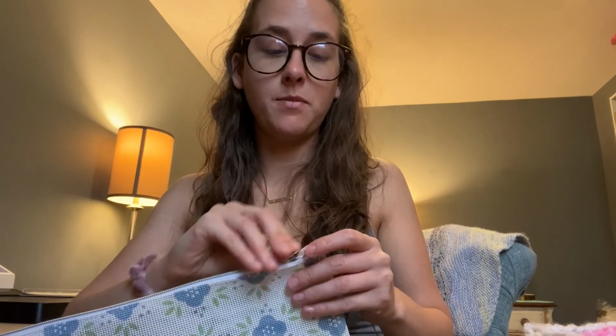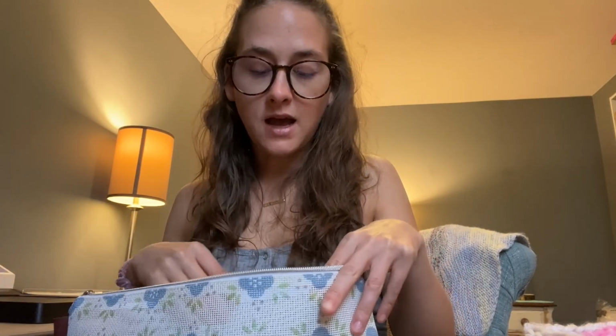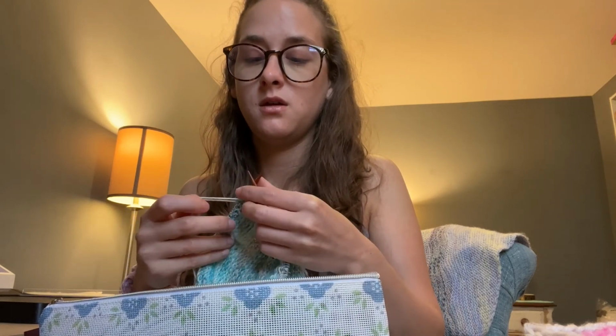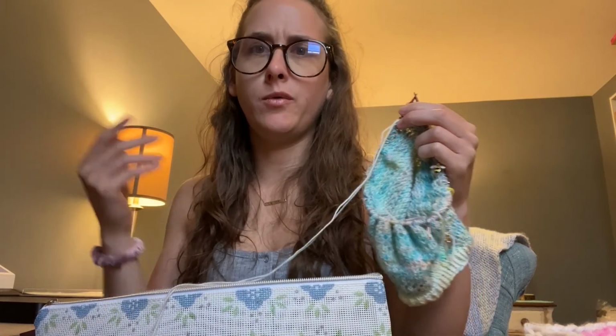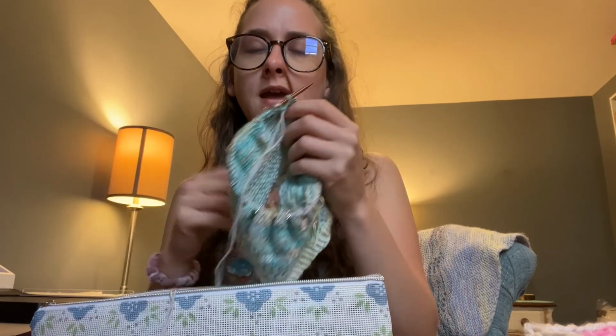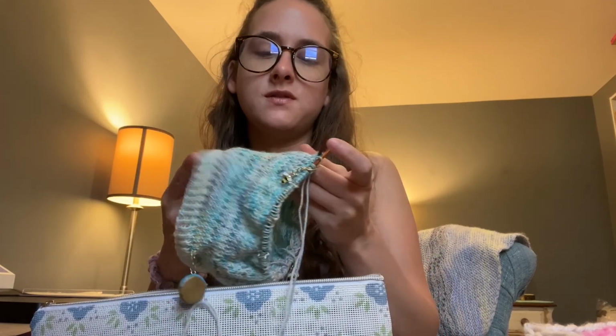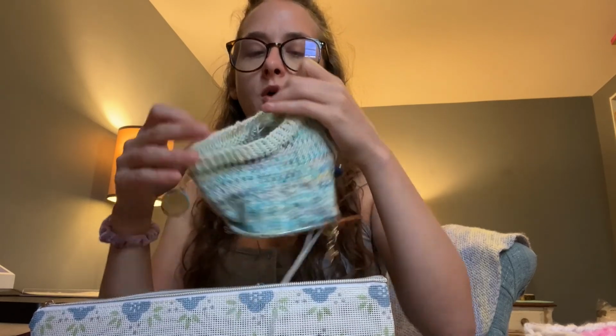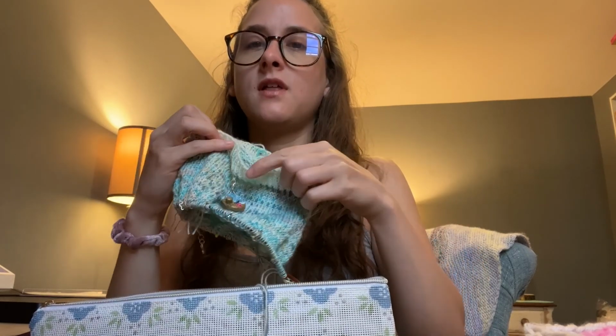Me and one of our patrons, Maria, decided that we were both doing sea glass tees. And we were like, well, we have to do them together. So it wasn't really like a knit along thing, just we're both doing sea glasses and we snap a photo every now and then and share. We both also kind of planned our colors together. It was a lot of fun.